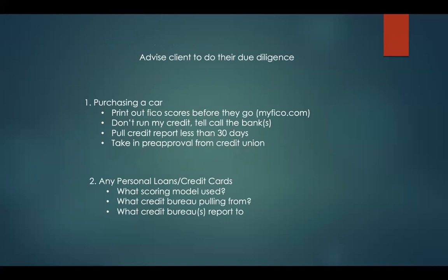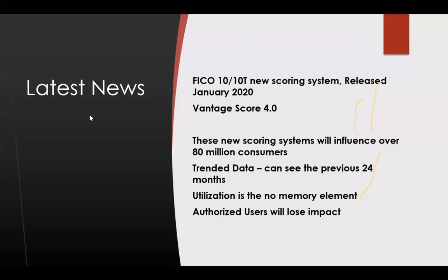As I was saying a few minutes ago, always advise your people to do their due diligence and their homework. I know y'all already understand, as insurance professionals, that people need to do their due diligence and participate in their own rescue. You can print out your own scores and your own credit report and take them to the car dealership, like, hey, I just pulled this less than 30 days ago. Here you go. Tell me what y'all can get me, so you don't have to run my credit. For any personal loans and credit cards, once again, ask what credit bureaus you are reporting to, where you are pulling from, and what scoring model is used. That's in the fine print, guys, but a lot of times we don't take the time to do that.